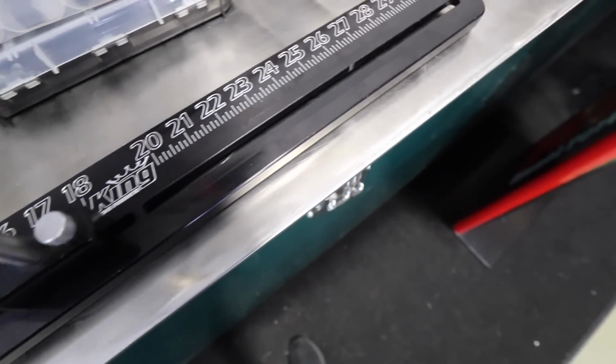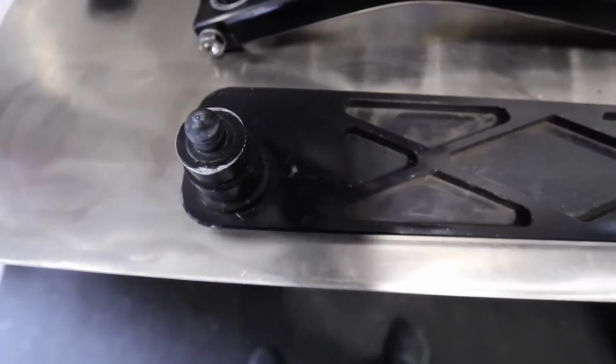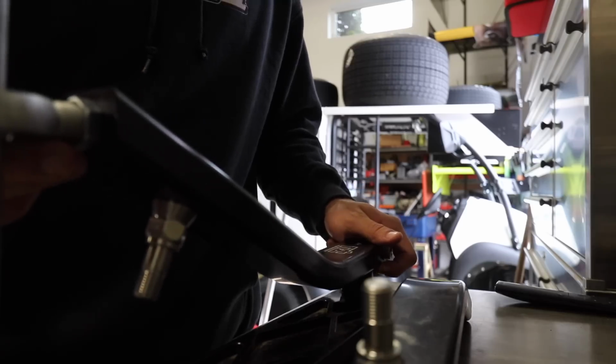And then here on the table, we have our King Radius Rod Builder tool, which you can also use for rear arms. So we take the spare one, which is built to the correct length, and we're gonna put it on here, just like that. See what it measures to. And then to also make my job easier, I'm gonna count how many threads are showing on that one and try to line it up perfectly on this one.